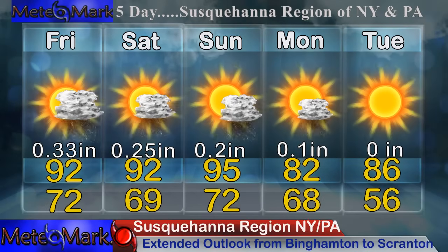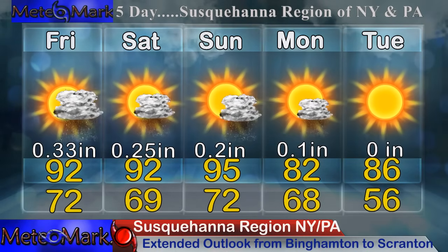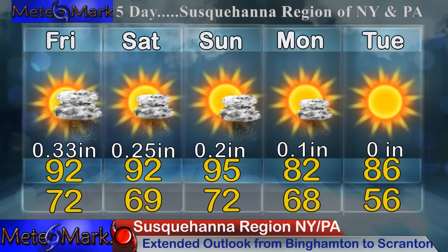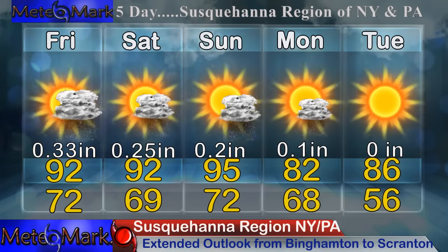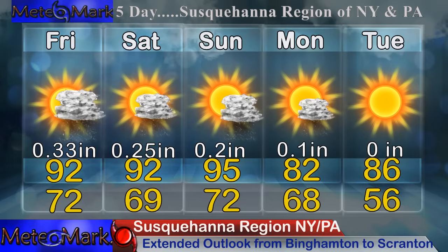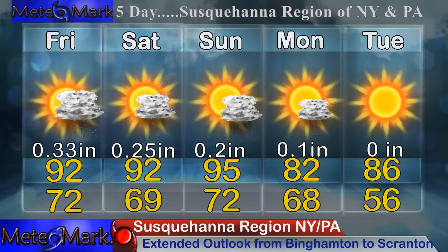Extended outlook from hometown viewers. Bringing them to the Scranton suburbs, Susquehanna River Valley, New York, and Pennsylvania. Friday, we'll see some showers and thunderstorms, especially between noon and 8 p.m. That's where we'll see a quarter to a half an inch. Some areas could see over an inch where you get the heaviest rainfall. There's even a chance of some strong damaging wind, large hail, so watch out.